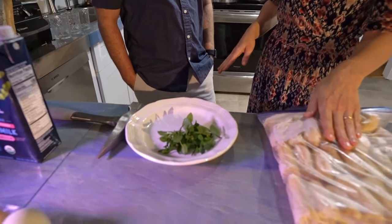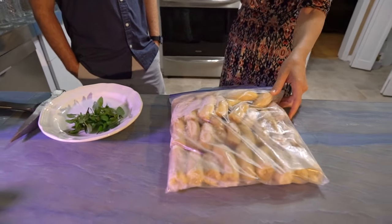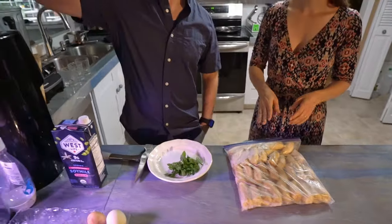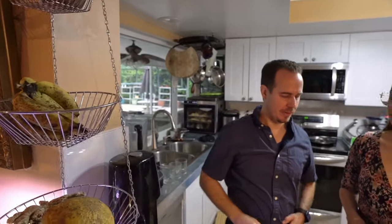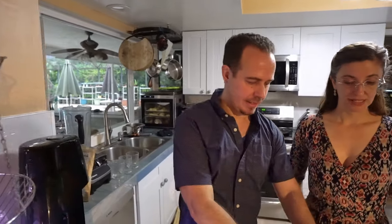And then we have our bananas, and he freezes them this way. Yeah, we get our bananas from our yard, from our banana trees, and then we let them ripen a little bit. But, you know, they only ripen for so long. So we try to freeze them. And the freezing lets us, of course, make them last longer. But then it also adds a little bit of fun to the smoothie.